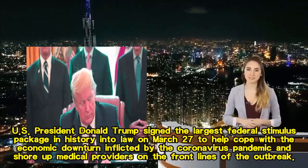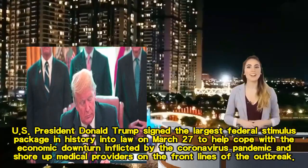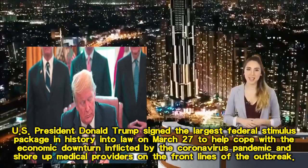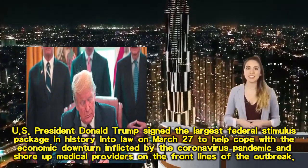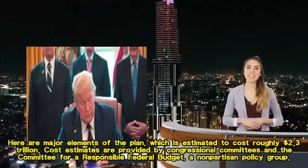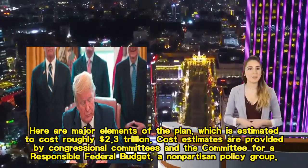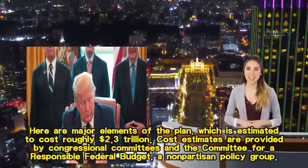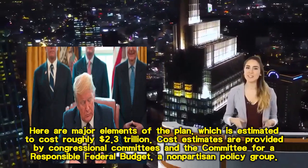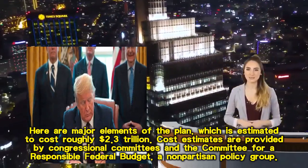U.S. President Donald Trump signed the largest federal stimulus package in history into law on March 27 to help cope with the economic downturn inflicted by the coronavirus pandemic and shore up medical providers on the front lines of the outbreak. Here are major elements of the plan, which is estimated to cost roughly $2.3 trillion. Cost estimates are provided by congressional committees and the Committee for a Responsible Federal Budget, a nonpartisan policy group.